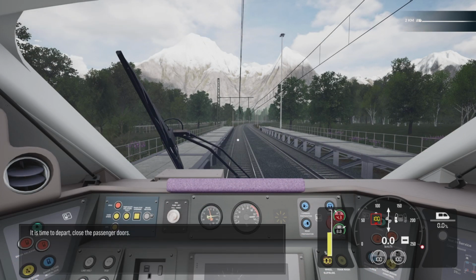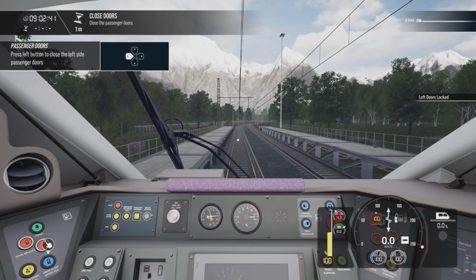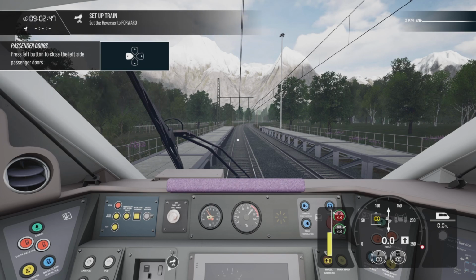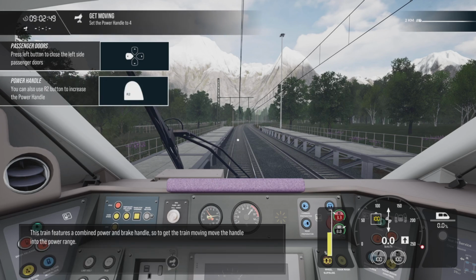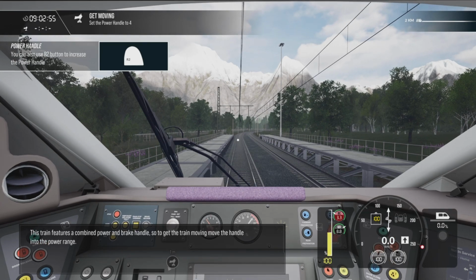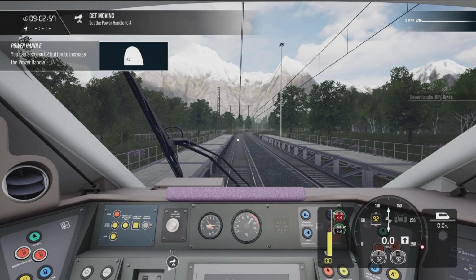It's time to depart. Close the passenger doors. This train features a combined power and brake handle. So to get the train moving, move the handle into the power range.